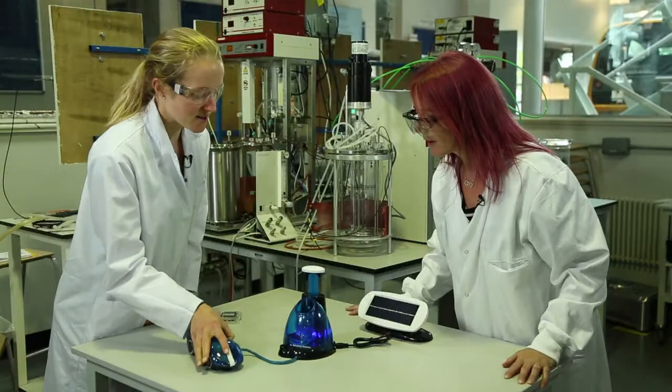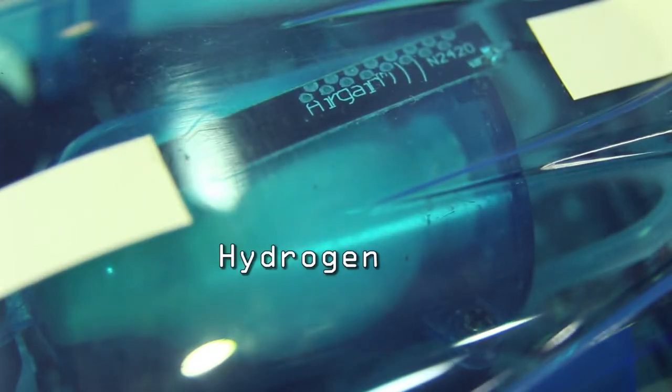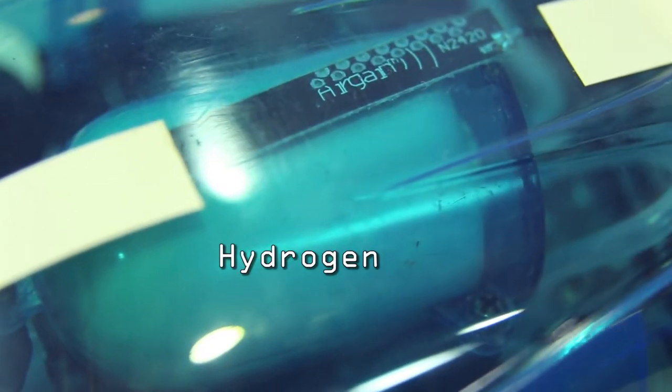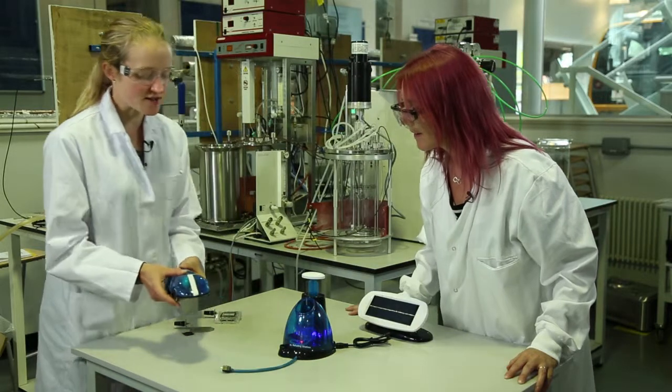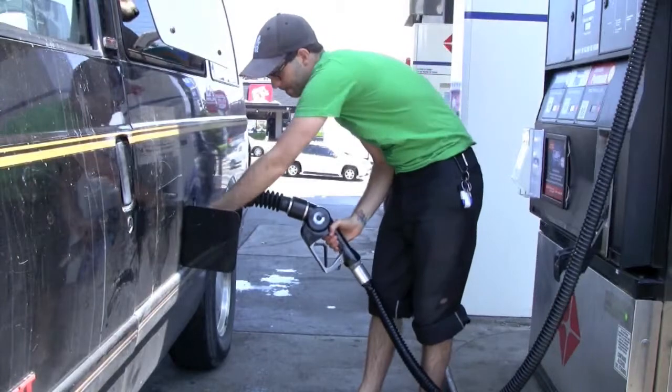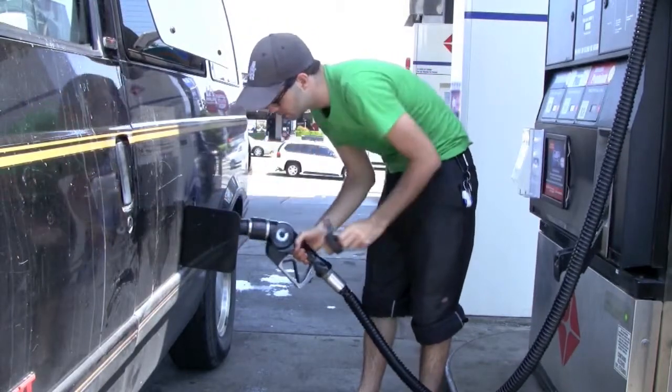So to fuel the hydrogen car, you just empty the tank and the hydrogen has gone into the car, into the balloon here. Yeah. And so this hydrogen is now stored in the car in the same way as if you'd gone to a petrol refueling station and filled the car with petrol.